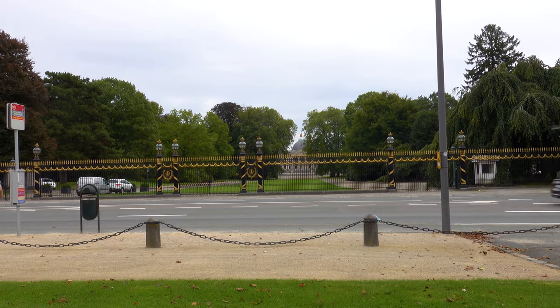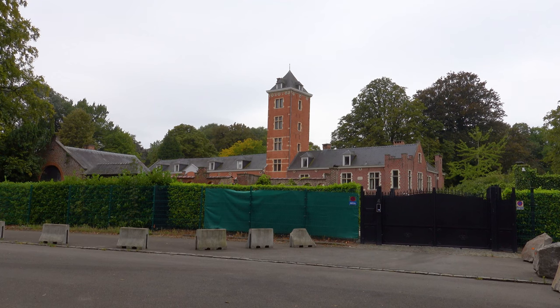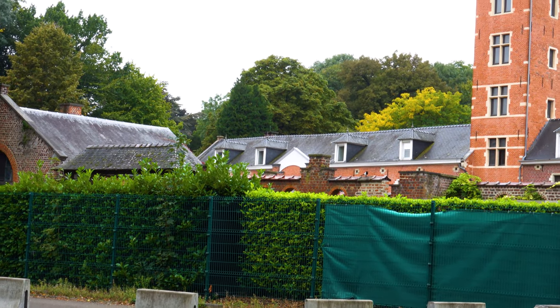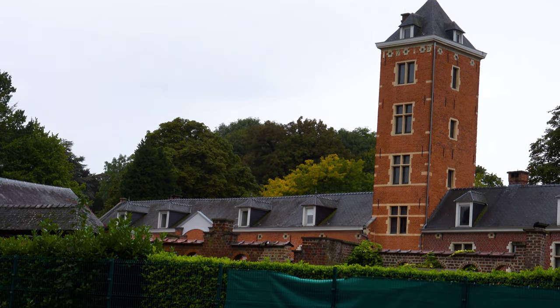The current occupants of the palace are King Philippe, Queen Mathilde, and their four children. Even though we have the royal palace, Laeken Park has some other little secrets, such as the Stervenberg Castle, which is adjacent to Laeken Park too, and it is well worth the detour, because this is a place where a lot of the royal family has lived throughout the decades.